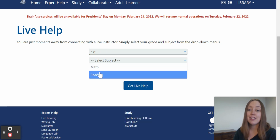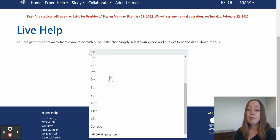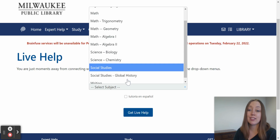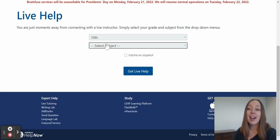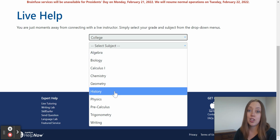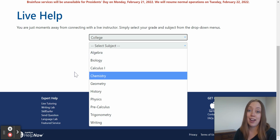With first grade, they could get help with math and reading. With high school, they could get help with a specific subject. Even with college, they could get calculus help. There is so much here to support students in their academic journey.